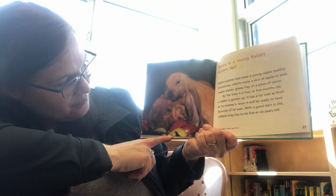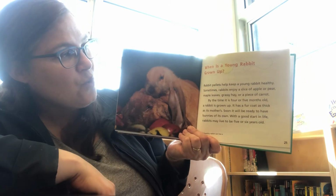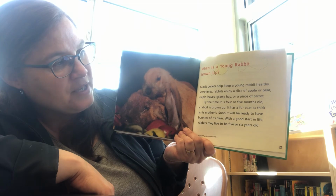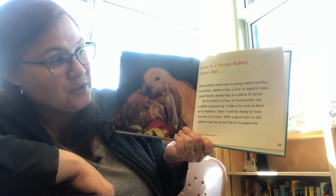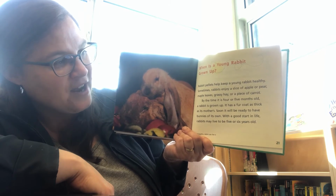Well, look, there's some apples. When is a young rabbit grown up? Rabbit pellets help keep a young rabbit healthy. Sometimes rabbits enjoy a slice of apple or pear, maple leaves, grassy hay, or a piece of carrot.